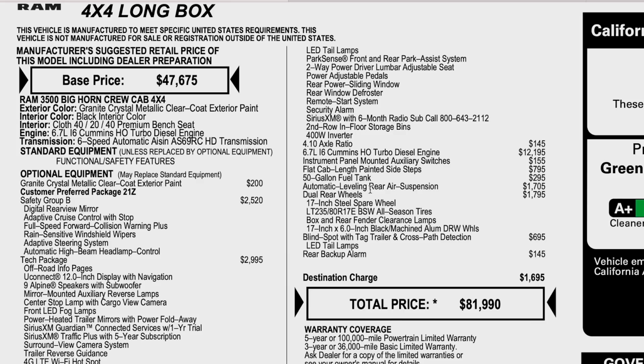And then auto leveling rear air suspension, I'll definitely have that on my next truck as well. And just finishing off, dual rear wheels. This is an option, so it's not figured into that base price, so you would have to add an additional $1,795.